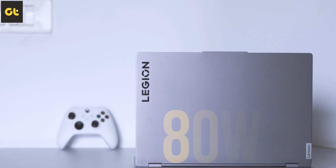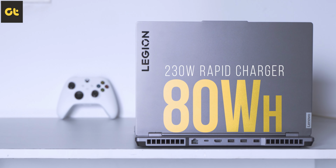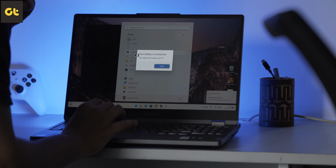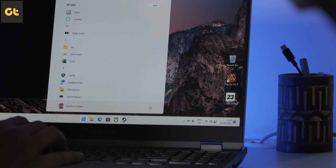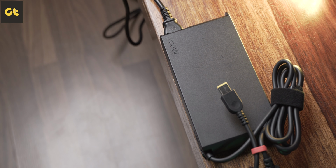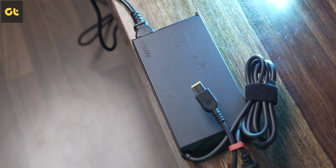Lastly, there's the battery life. Now this thing packs in an 80 watt-hour battery, which Lenovo claims should last you about 4 hours. Now in my testing, I was averaging around 2.5 hours, which is, well, decent enough considering the hardware that this thing packs in. But that also means that you have to constantly carry around the beefy 230 watt charger, which genuinely weighs like a brick.